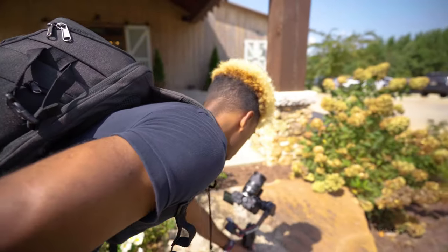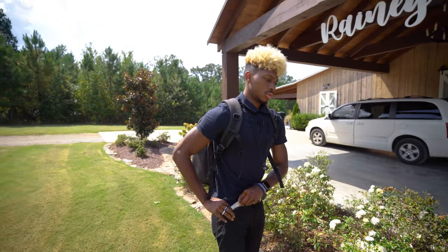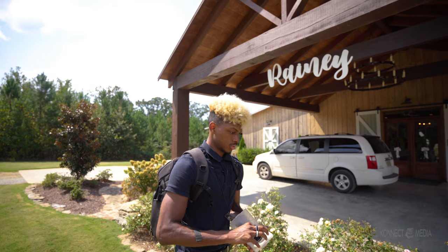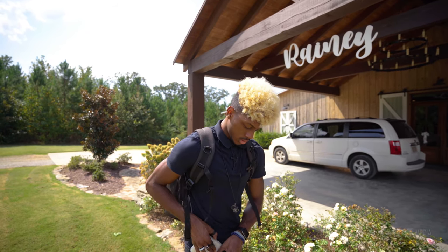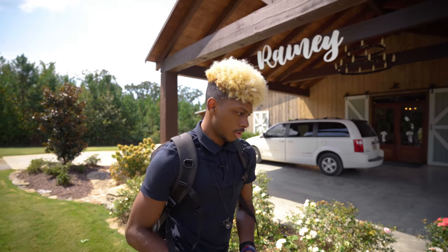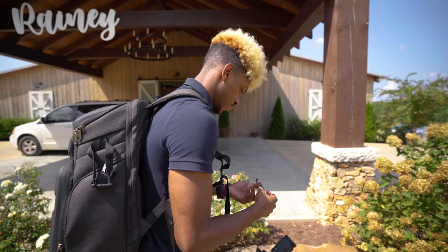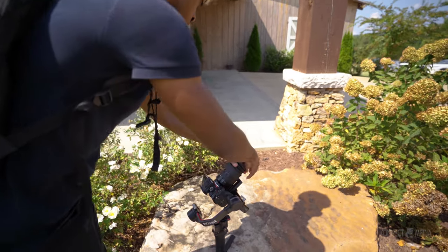I shoot with the Sony a7S III, and my gimbal is the RS2. That's my main rig that I shoot most of my videos with, with the Tamron 28-75. I'm using the ND filter right here from KNF Concept.